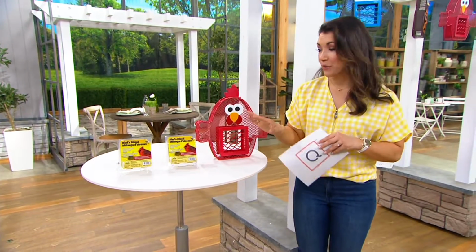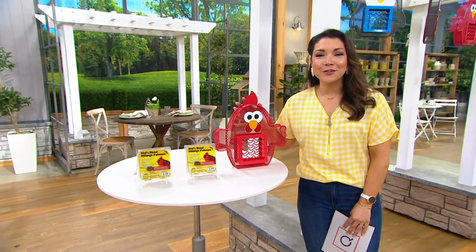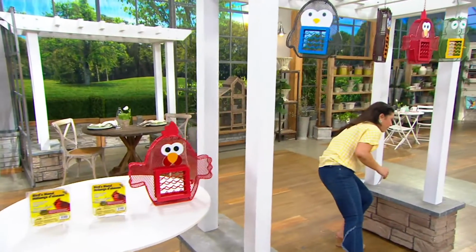But from a brand that really has been doing Suet cakes for many, many years, since the 50s, this is the perfect way to add a little charm and a little whimsy to your home. It's from Heath M655. 534.